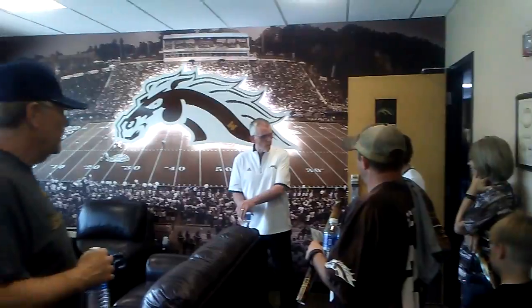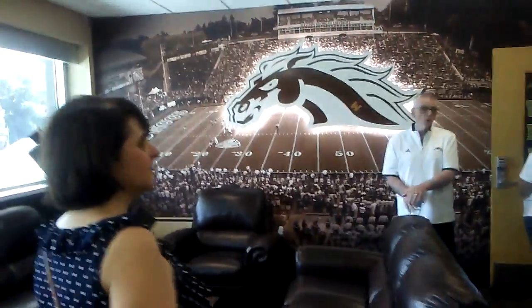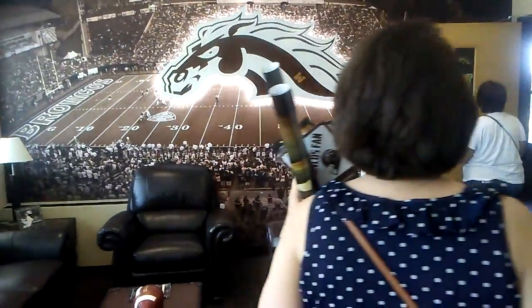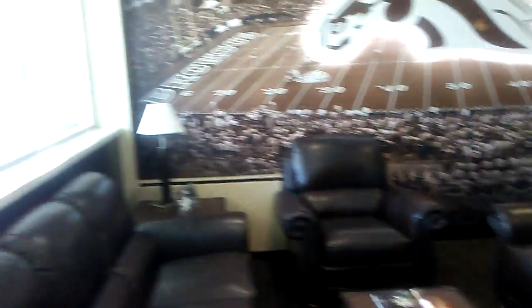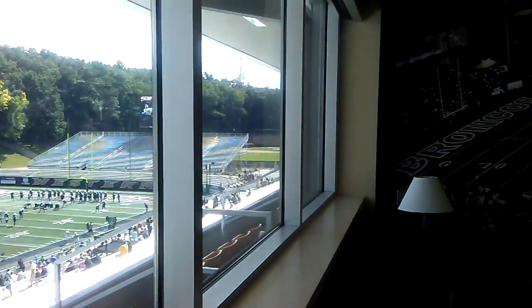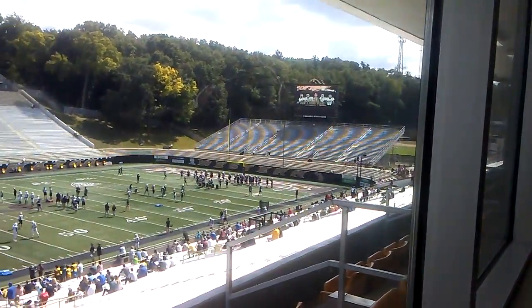You've seen it from the back stage area, and unfortunately can't show you the locker room and that side of it, but it's very nice also. And you find out it doesn't smell quite as bad as you thought. All right, I'll walk you down. We're going to go back down the way we came here.